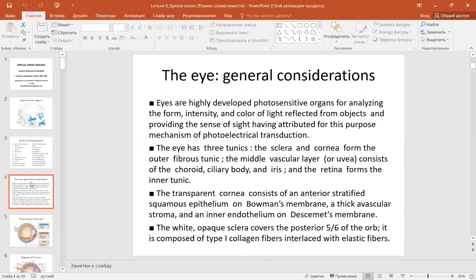The eye has three tunics. Sclera and cornea form the outer fibrous tunic. The middle vascular tunic, or uvea, consists of the choroid, ciliary body, and iris, and the retina forms the inner tunic of the eye. The transparent cornea consists of anterior stratified squamous epithelium on Bowman's membrane, a thick avascular stroma, and an inner endothelium on the cement membrane.